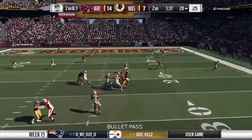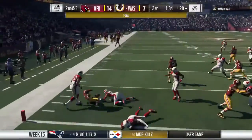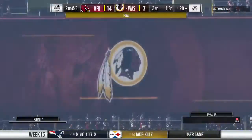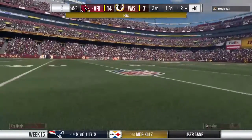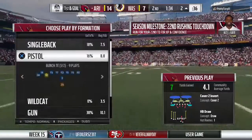Now Carr, into a double team, and it's intercepted. Picked off by the corner, Bradley Roby. And a big turnover there as his guys will get the football back.